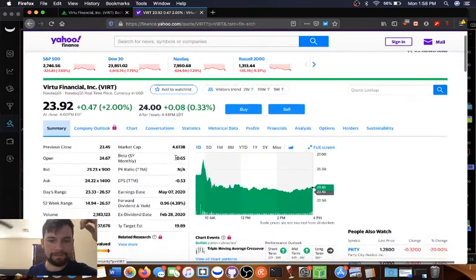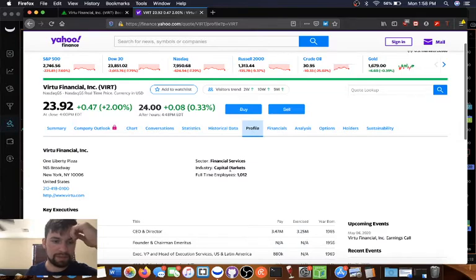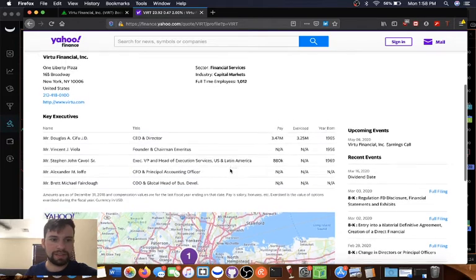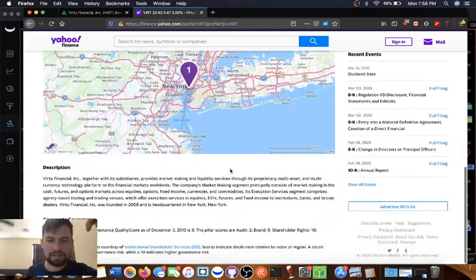Let's see. Let's look at the profile to get an idea of why they would be going up in a down market. It's very strange. It's just financial services. Market making and liquidity services. So I can see why in times of very high volatility in markets, market makers might be making more money. So that makes a little bit of sense as to why the sudden rise. Basically, the relationship here is their stock price trends with volatility. More volatility, more demand for market makers, more money for them.